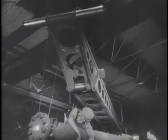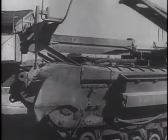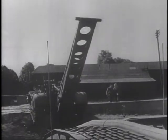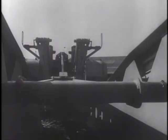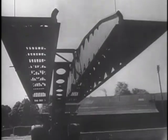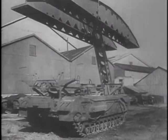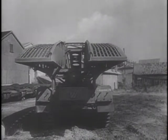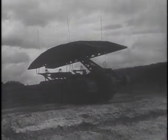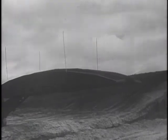A tank that carries its own bridge for crossing streams and canals is being assembled here. This Churchill trundles out to collect the bridge, picking it up with its own hydraulic crane. The locking pins move up and engage. Hey, don't drop that thing. The bridge can be lowered into position in a matter of minutes, and though surprisingly light, can carry the heaviest tanks. Later, the bridge can be picked up and taken on to the next obstacle.